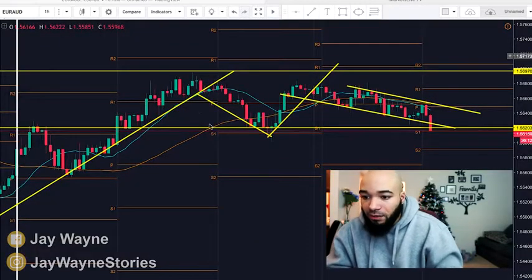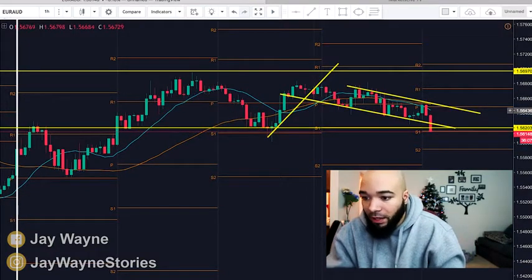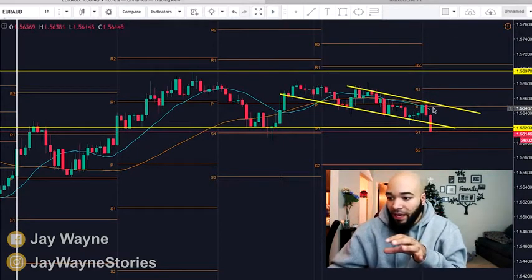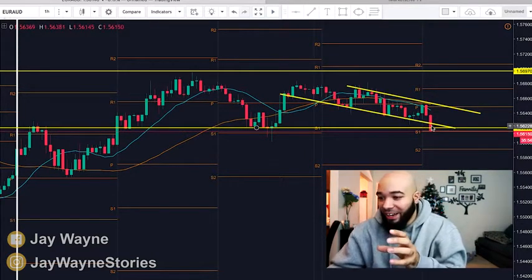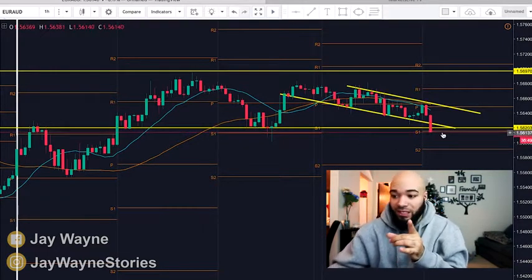So here we are, and this is the moment where you either get greedy or you take your profit, and you use logic. I know the chart is a little messy. Let me get rid of some of these lines, because we already went over what they meant. Look at this. Earlier I told you it has to come down to this trend line. We are past the trend line, and now it has passed the pivot, support and resistance.